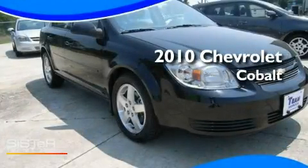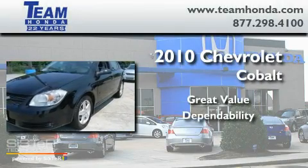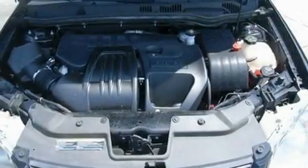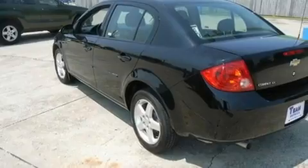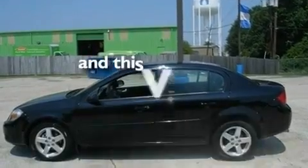This is a 2010 Chevrolet Cobalt. Its top features include cruise control, full power accessories, a rear window defroster, variable valve timing, a security system, tinted glass, dusk sensing headlights, rear curtain airbags, speed sensitive wipers, and this vehicle has fewer than 46,000 miles on the odometer.